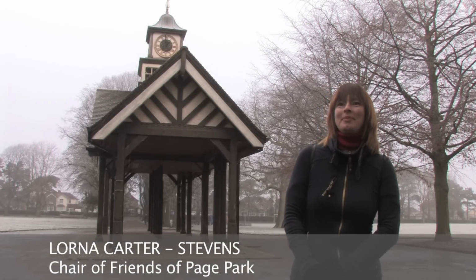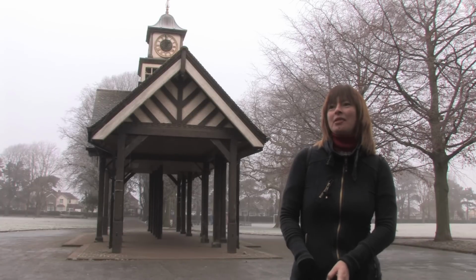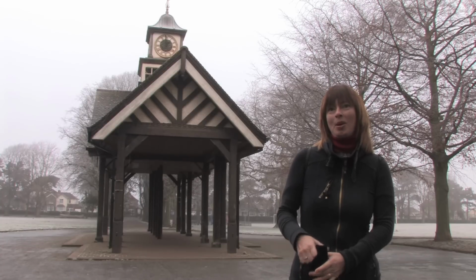Friends of Page Park formed in 1999. Councillor Shirley Potts is the founder member of Friends of Page Park. And the group formed, and we've dedicated ourselves really to improving facilities and access for all in Page Park, Staple Hill. I mean, life without Page Park is unimaginable really, because it's of immense value to all of us that live locally. And it has an impact on everybody's lives.